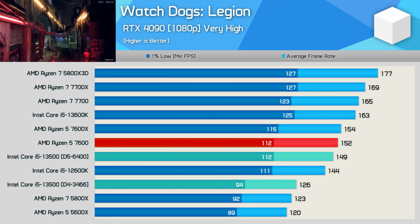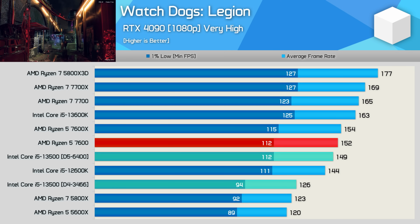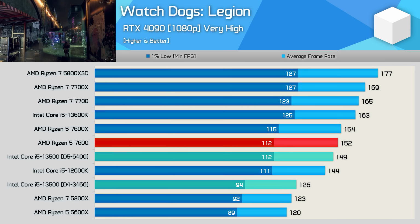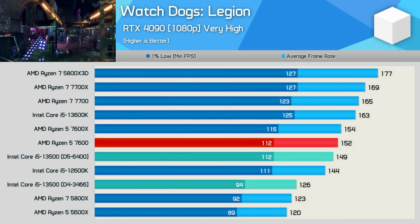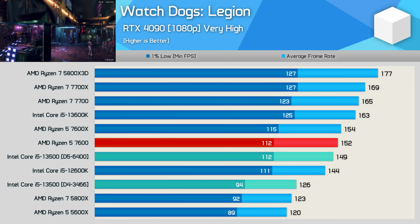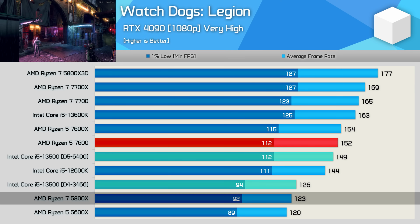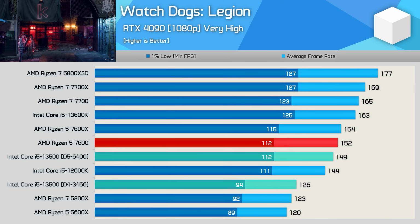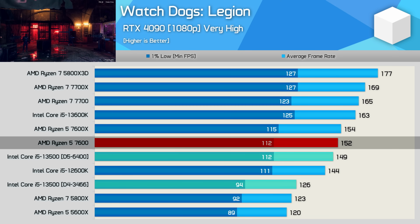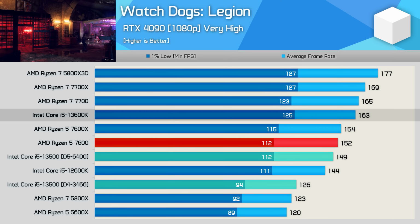So we'll start with Watch Dogs Legion, and here we see that the 13500 performed much better using DDR5 memory, delivering almost 20% greater performance. When limited to DDR4, we're looking at similar performance to that of the 5800X, but with DDR5, the 13500 was able to match the 7600, making it 9% slower than the 13600K.